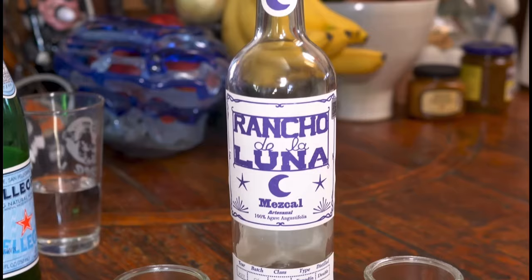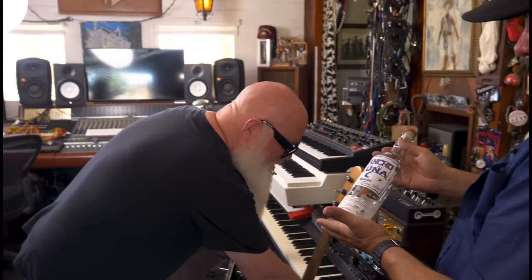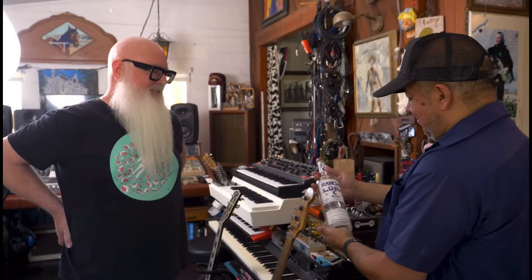All right, I love it. But yeah, that's our Rancho De La Luna Mezcal. It's the best. You can get no better. If you're around, try to find out where this is, have a drink of it. If you imbibe, I think you'll find it very tasty. Love it.